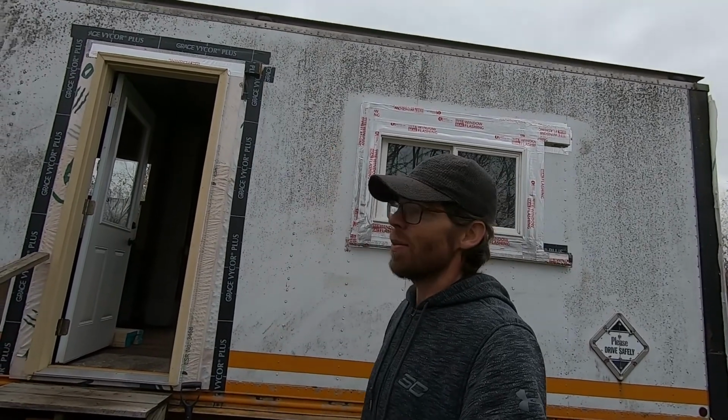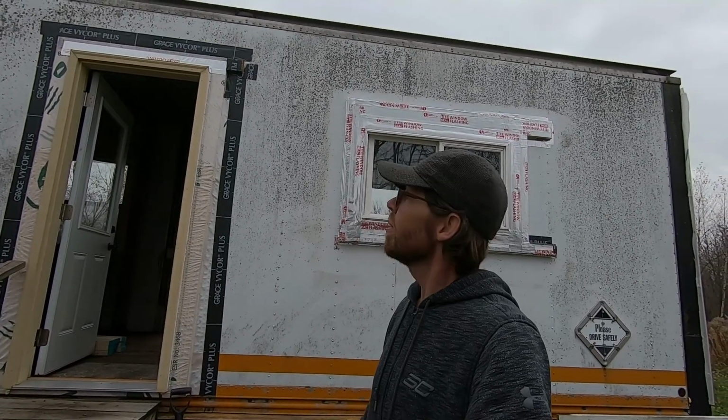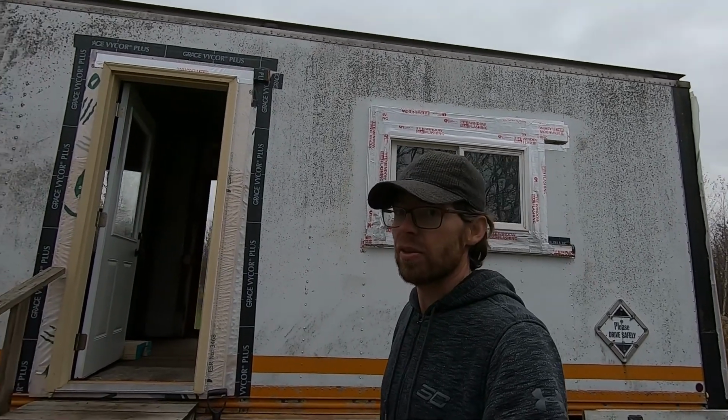Last of the window installs for a while, probably not until next spring, unless things change. We won't be doing any more window installations for a while.